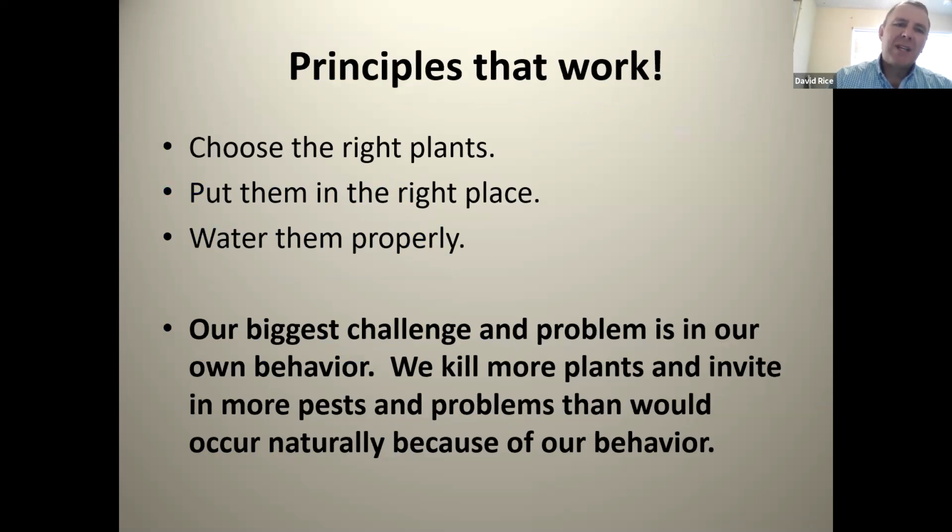All right, so I've already kind of emphasized this. Choose the right plants, put them in the right place, and water them properly as far as your perennial plant material goes, and you will be successful. And you'll have years of enjoyment from these plants that you're choosing.